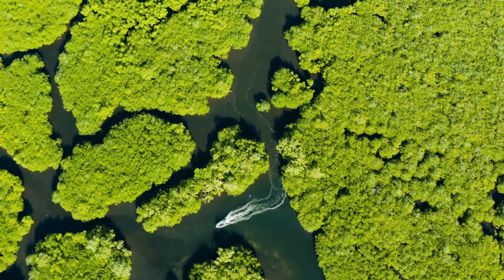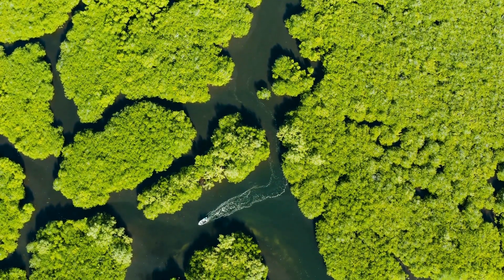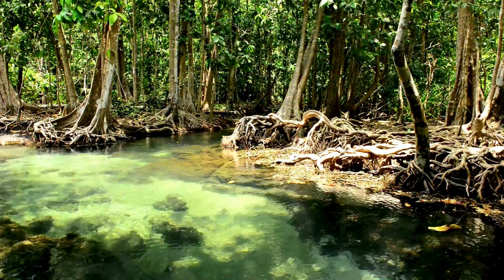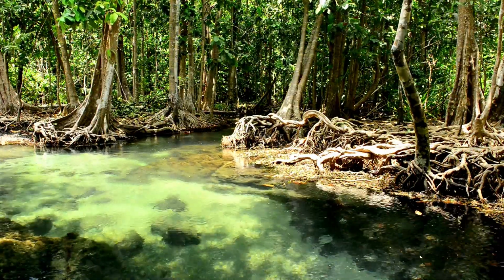Recognizable by their intricate tangle of prop roots, these adaptive structures allow mangroves to withstand the ebb and flow of tides, stabilizing coastlines and offering refuge for a myriad of marine organisms.